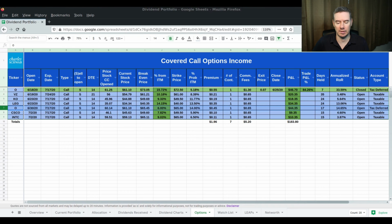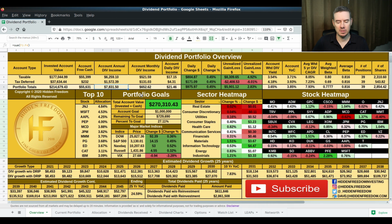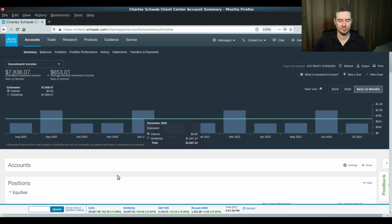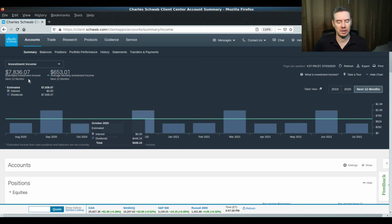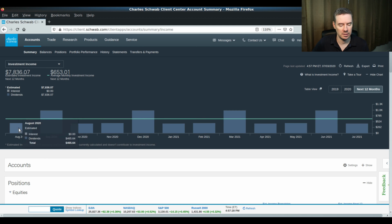It's pretty close to what I have in here, I believe. Yeah, $652.62. So that's very close. $652, $653, so it's off by just a few cents. And then $78.31 and $78.36. So about $5 off. That's pretty good. And then what do we look like? Let's see, August. August is another relatively smaller month, but then we get that big one there in September.